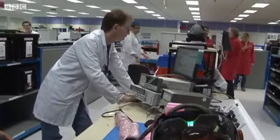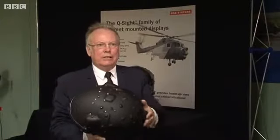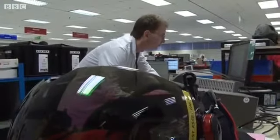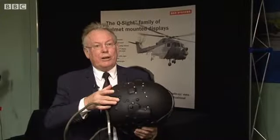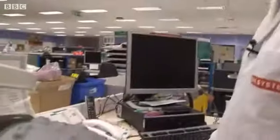In manufacturing, there are 3 main elements that need to come together. The physical shape of the helmet. Secondly, we've got the display elements on the inside of the helmet. And thirdly, we've got the head tracking elements on the outside of the helmet.